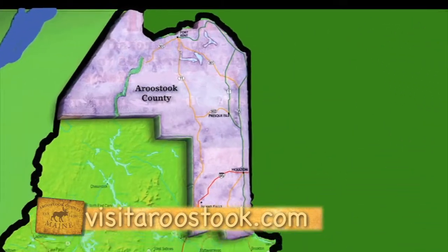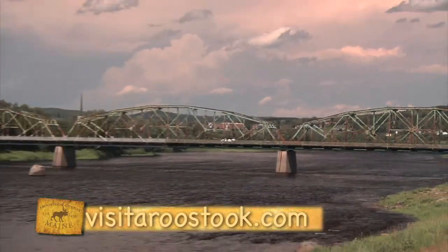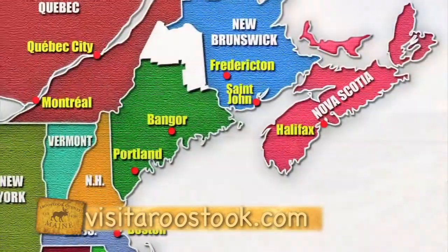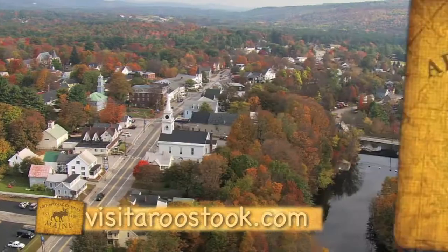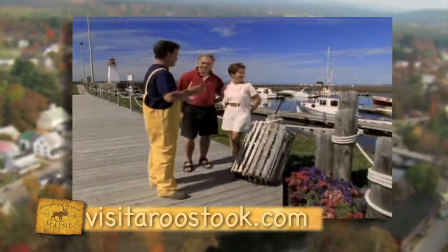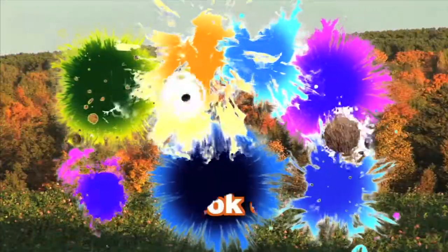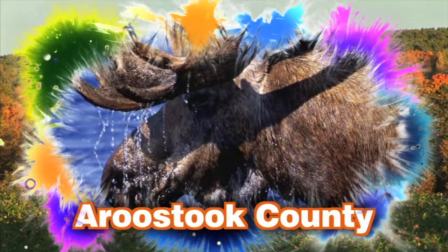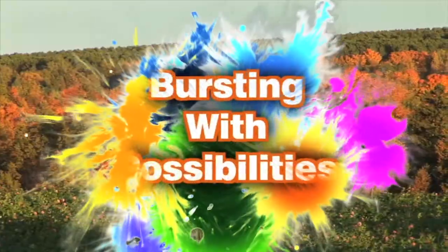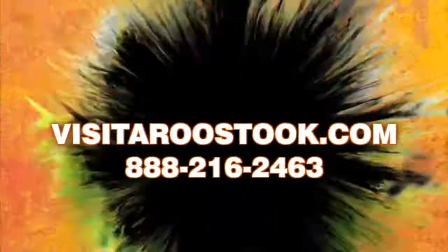Aroostook County, Quebec, and New Brunswick share more than a border crossing. They are all blessed with scenic beauty and awesome natural wonder. Take a two-nation vacation for the ultimate road trip on your next Northern Maine adventure. Aroostook County is bursting with possibilities. For more information, go to visitaroostook.com or call for your free vacation guide.